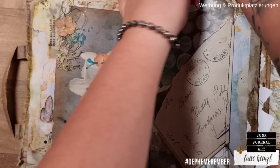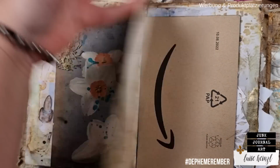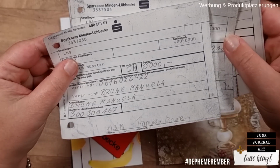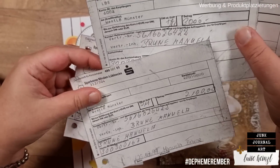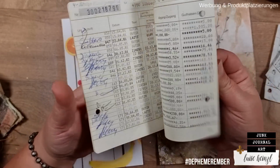I've added an eyelet to the top of this tag. I've punched the hole through the tag and the page. And then the eyelet went a little bit wrong. So yeah, I've added a little bit of fabric there to cover that up.